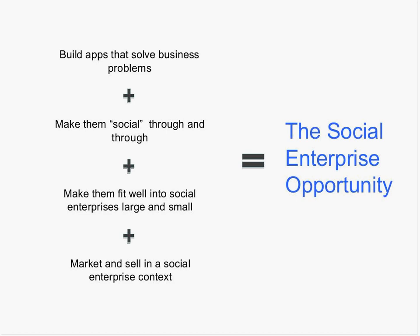In order to capture this social enterprise opportunity, there are four methods. The first, which is self-explanatory and self-evident, but we have to say, is applications that solve business problems. Two, make them social through and through. Three, make them fit into social enterprises of either small, medium, or large size. Size shouldn't matter. You should be able to start with something simple and grow, or you should be able to walk into a very large Fortune 500 organization and still have great impact and create significant value.